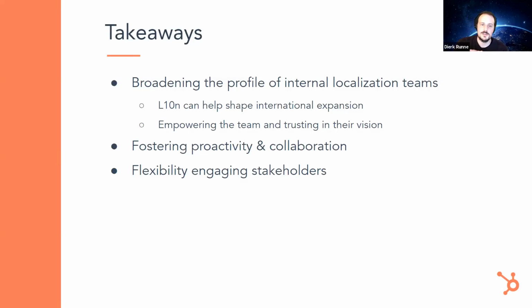One important way to achieve this is to trust in your team, and give them the opportunity to develop their interests in doing this. So if someone really says, I want to make our product localization as streamlined and as good as it can be, I want to make sure that our translators have all of the information coming all the way from product design, and that's something I'm really passionate about, we definitely want to give them the opportunity to pursue that interest. That only works if you're fostering a nature of proactivity and collaboration, and if you are flexible in how you engage with your internal stakeholders, and really give them the option to work with you in any way that they prefer.